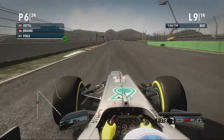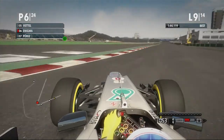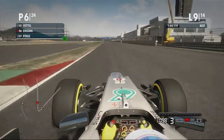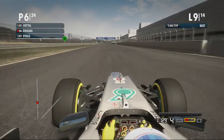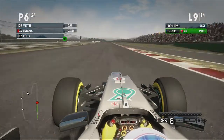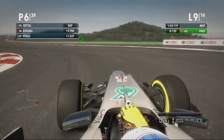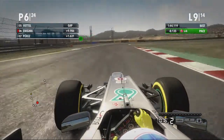I've got to the point where I just want consistent points finishes, and I feel like I should be achieving that in the Mercedes. I did achieve it in the Toro Rosso, but I want to race this season. You know, I can say I want to race in my first season. On Legend difficulty, which is quite nice, a crazy Monza.